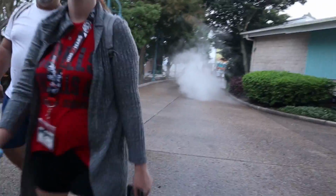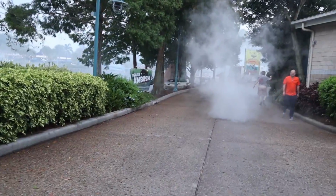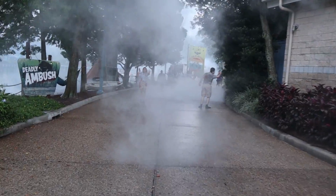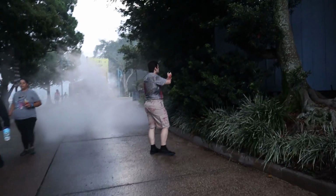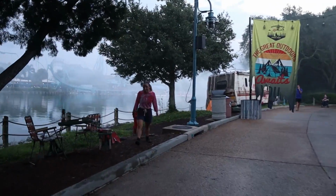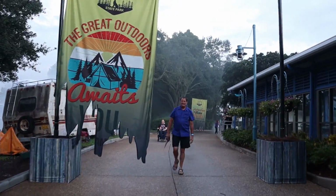That looks like the scare zone's almost done. It's still going on though. Part of the same scare zone. Don't go in there, please. Don't go in there. You're making a mistake. They got me. They'll get you too. Hurry up! Watch out!